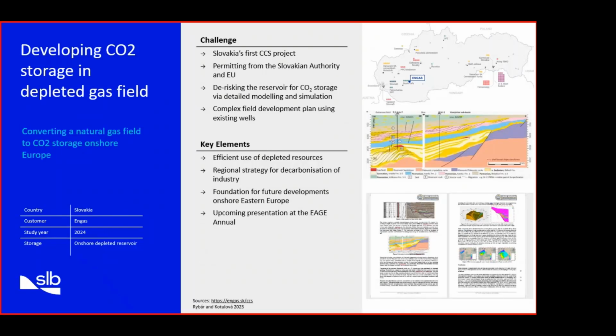This is an exciting project we're working on at the moment, and we'll be presenting in more detail at the upcoming EAGE Annual. It's Slovakia's first CCS project. It's a project that's advanced in getting the permitting from the Slovakian authority, and the application is ongoing for the permitting from the EU as well. So we've been working to help de-risk a reservoir that's been previously producing gas. And the interesting thing about this reservoir, it already has a very high concentration of CO2 in the gas, and it's already been permitted for gas storage with CO2 as a buffer as well. So this is an exciting project we're working on in Slovakia, and hopefully will be a foundation for future developments onshore in Eastern Europe.